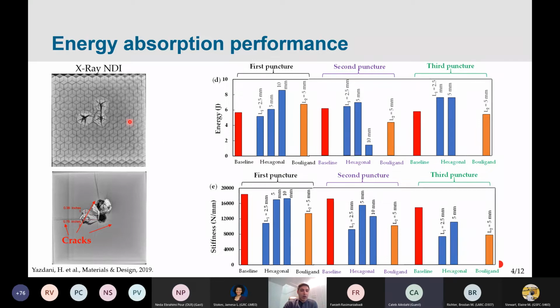All right, so here you can see also the X-ray of the hexagonal ceramics versus baseline, and you can see the failure in a hexagonal ceramic is more confined compared to the baseline, and you can see that in the baseline we have some cracks propagated up to the edge, and the failure is catastrophic.